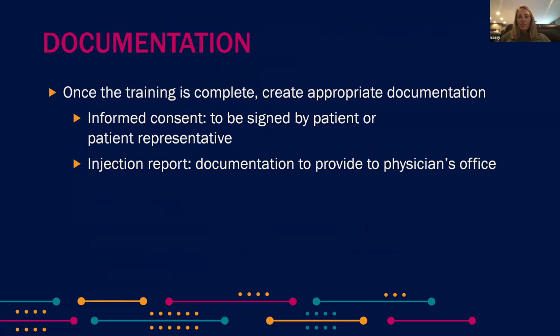So once your pharmacists complete the training, then you want to set up some forms that are needed for documentation. The first one is informed consent, which is just the patient or the patient caregiver or representative giving you consent to give them the injection. And then secondly, the injection report, which will be the documentation that you're going to provide to the doctor's offices saying that you gave the injection.